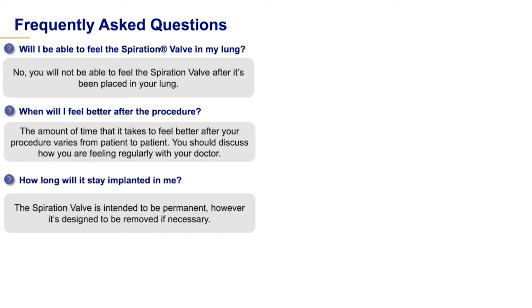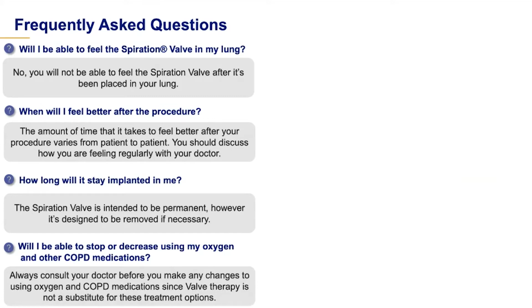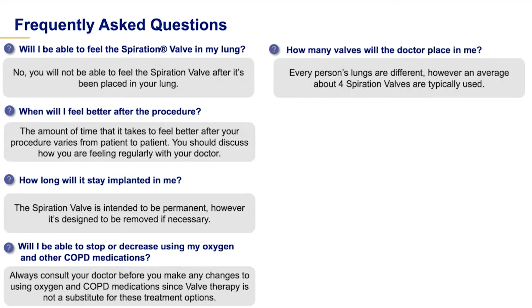How long will they stay implanted? They're implanted to stay permanently. They are meant to stay in there permanently. And will they stop or decrease my oxygen or other COPD medications? The short answer is no. You will not get off oxygen. Your medications will not change. In fact, if anything, your medications will stay exactly the same, but they will work better. But definitely you will not get off oxygen. How many valves will be placed? The average is 4, but it really does depend on your anatomy.